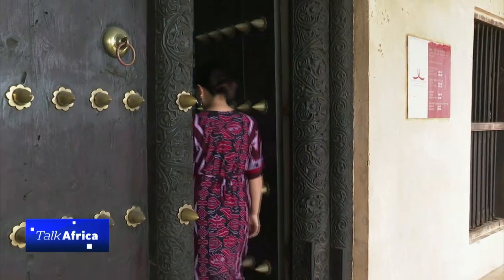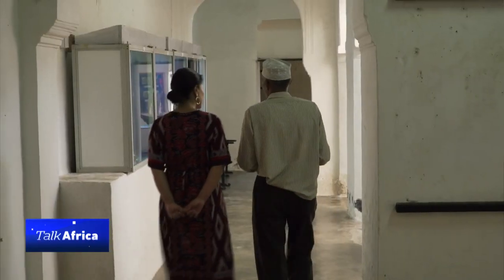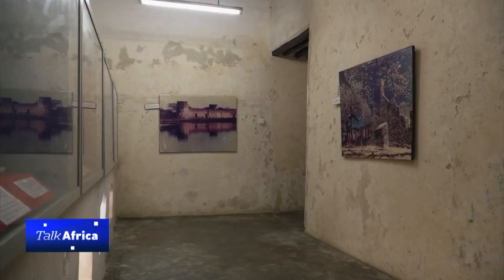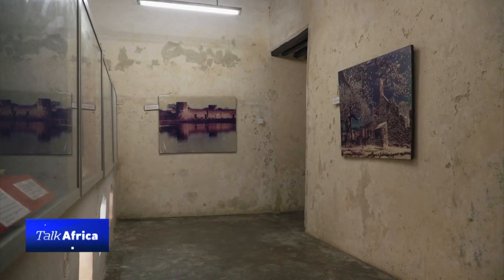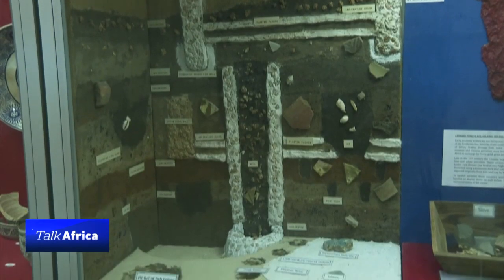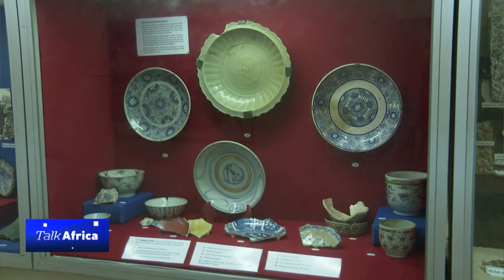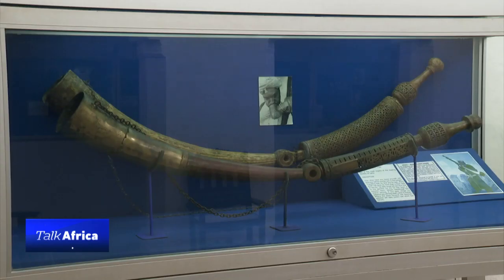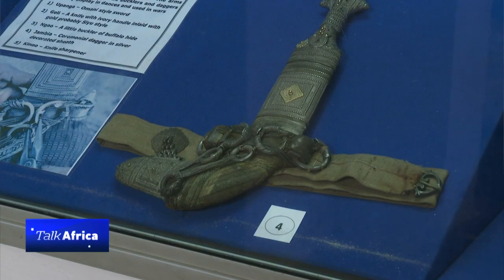The Lamu Museum building was built during the 19th century as a residence for the Mudir of Lamu. And when did it become a museum? The building itself was converted to a museum in 1971. I understand it's one of the oldest surviving settlements on the East African coast. And in fact, Lamu town is the oldest settlement in the region. It started from the 12th century. It has survived for the last 700 years to date.